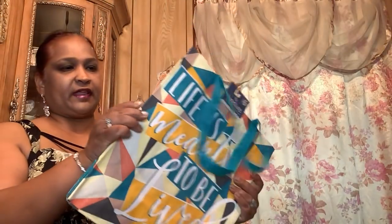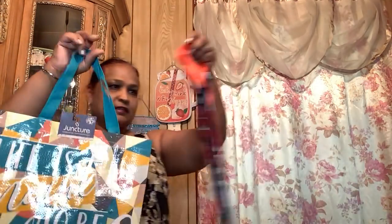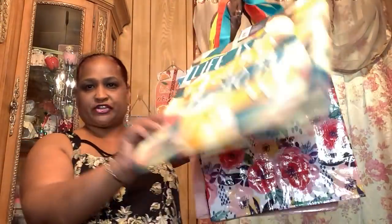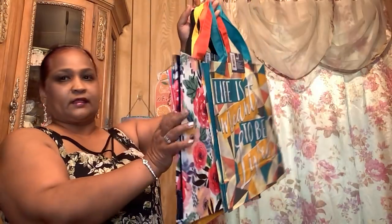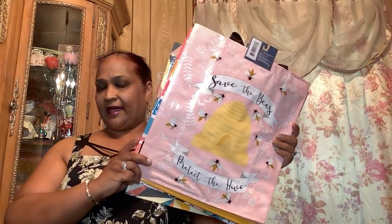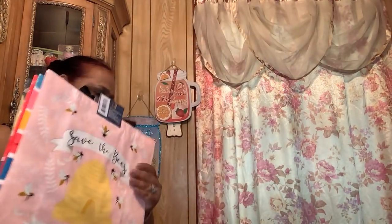And then the other one I got, they're all beautiful. Life is meant to be lived. Look at it. And I love the straps on each and every one of them. They are gorgeous. So this is what the sides and this look like. These are the newest ones at my Dollar Tree, and I absolutely love them. And you guys know the treasure bag is my thing. Just look at that. The beehive. It's coming along, right? The beehive.